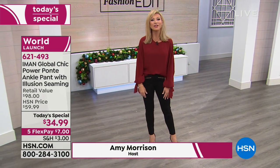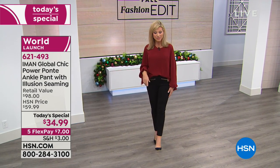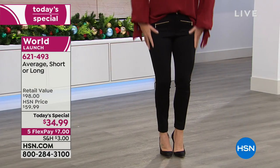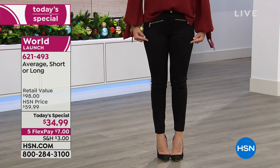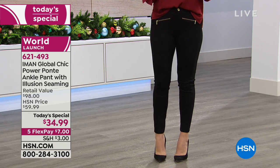We're gonna go through all the colors. We have this in short, we have this in average, as well as in tall inseams. And I will tell you, it feels like butter. It doesn't show lumpy bumpies. If you're looking for that long, lean leg, look at this. Look at this leg. And again, the seaming, you probably can't see it in the black, but they're seaming there, they're seaming down the back. It is beyond a fabulous pant.